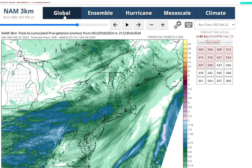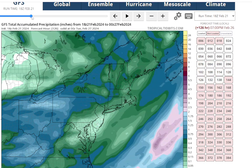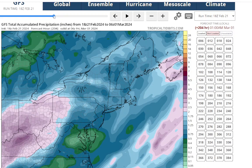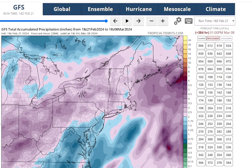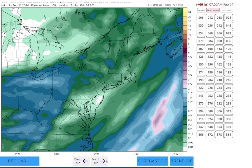It's not until we get toward next week that we're going to start dealing with lots of rainstorms. If I take this all the way out until we start getting into the next week, this is when we're going to see a lot of rain. So between now and March 8th, we could see maybe 3 inches of rain with these systems that will come on through. But again, we're going to talk more about that on Sunday.